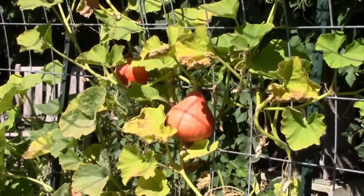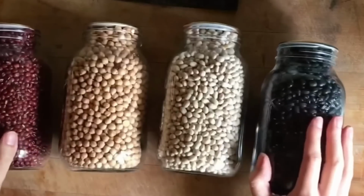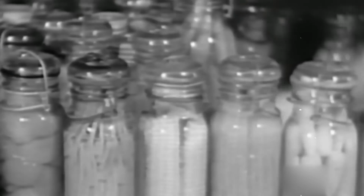Preserving your harvest in a mason jar was about the best and smartest thing you could do for extending its shelf life by a good margin. A fun thing they used to do was water baths and pressure canning in mason jars, which was a big habit amongst gardeners and home chefs.